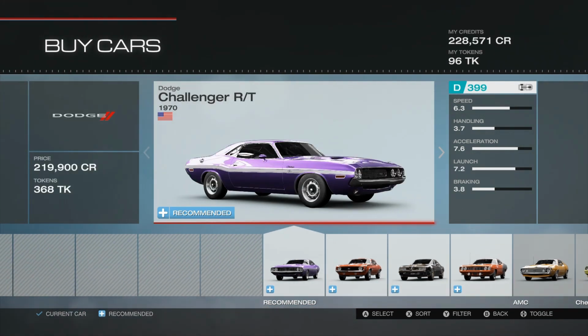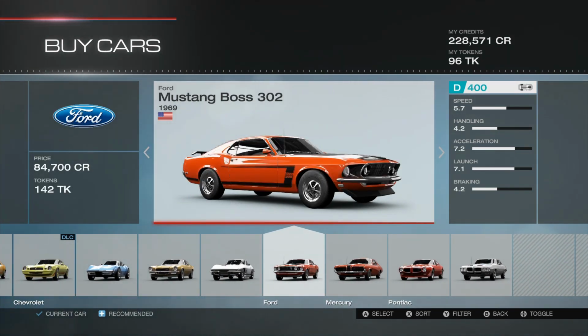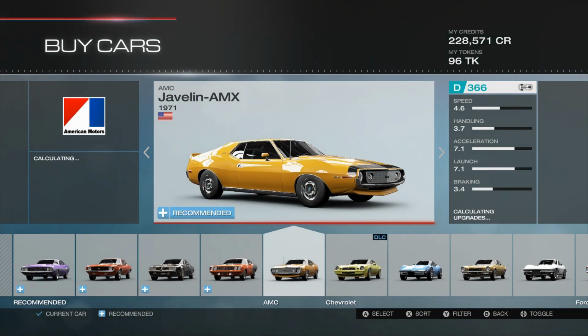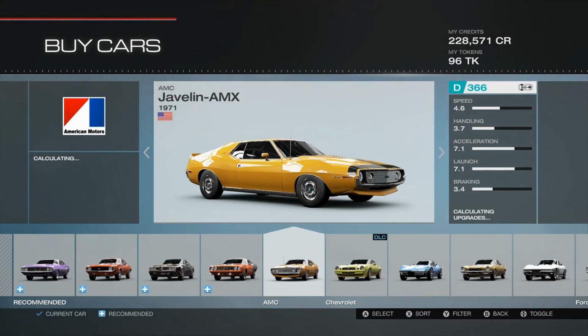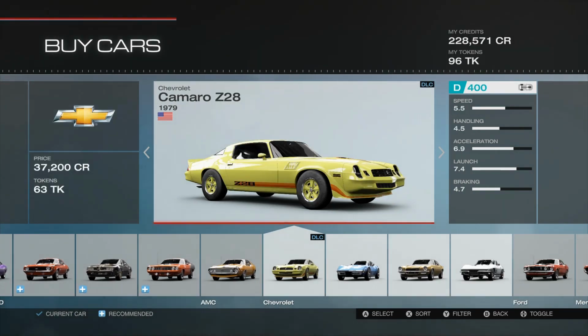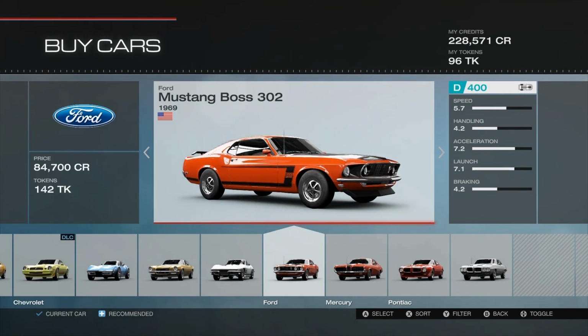Oh man, some of these are so... Oh, the Challenger. Oh, I love that car. But the Ford Mustang is also cheaper. I'm guessing the handling's quite bad compared to these lot. It's pretty much the same. The handling's also quite bad with these cars. They're purely based on exotic power. Oh, that's a nice car. Corvette. Oh man. Right, I'll go for the Ford Mustang.